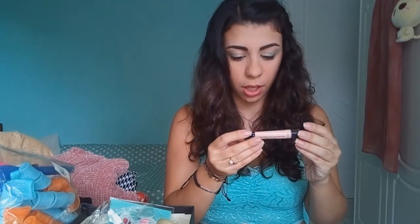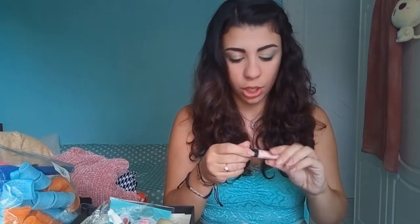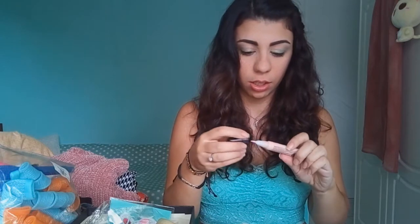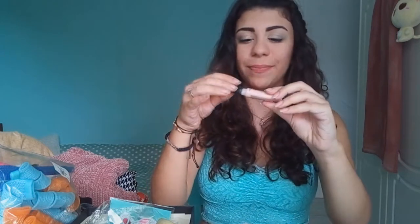Another thing that I bought is this concealer from Pop Feel. I have the FA01 shade, and it's like this. I already used this one too, and it's great.